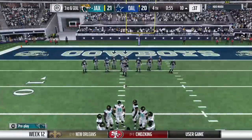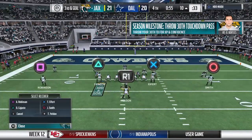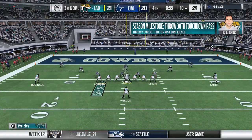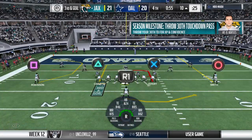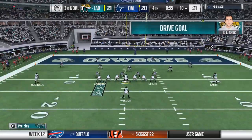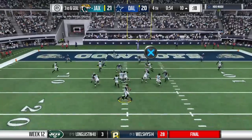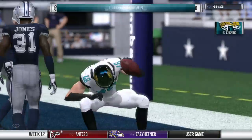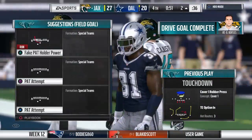And following that penalty, the offense really backed up now on third down. To throw. And this is caught. And that could seal it. It's a touchdown. And that touchdown puts them up 7.